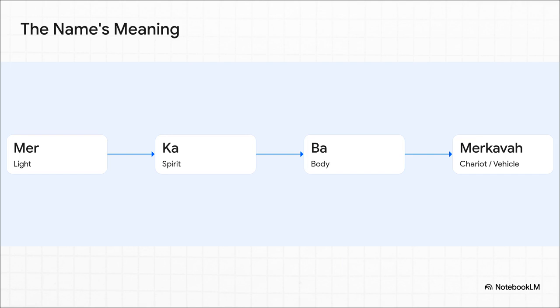If you break it down from ancient Egyptian, Mer is light, Ka is spirit, and Ba is body. Put them together, and you've got this idea of a light, spirit, body vehicle. And then in Hebrew, the word Merkava literally means chariot, a vehicle for going up.